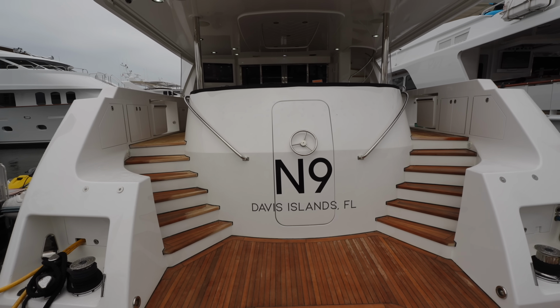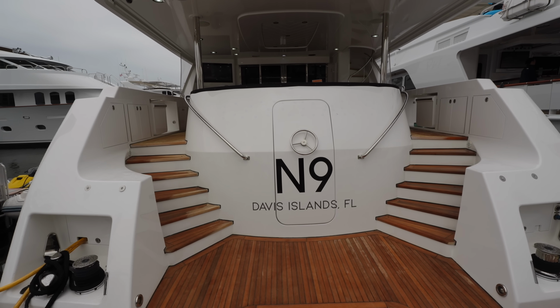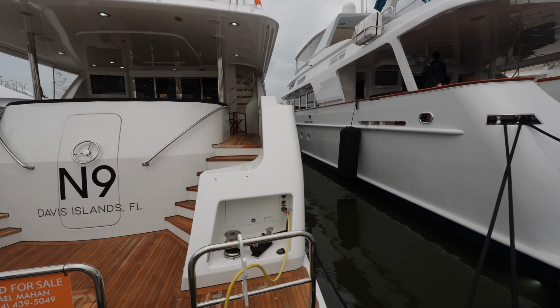As mentioned, she is 112 feet. It has a beam of 23 feet and 9 inches, and it has a draft of 5 feet and 6 inches. Before we step on board, we're gonna slip our shoes off.